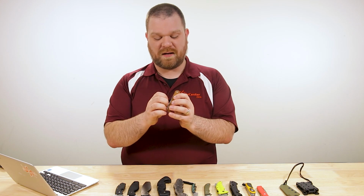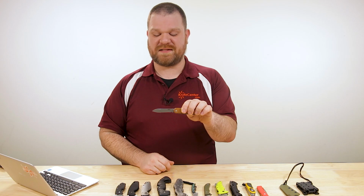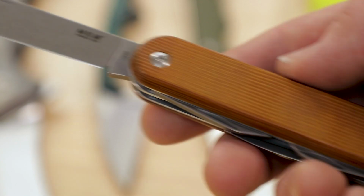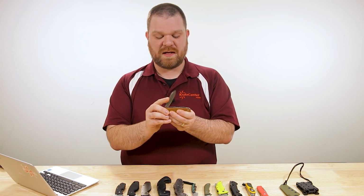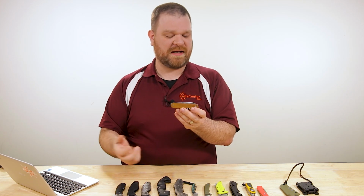They come in at just under 110 bucks, and you get an M390 blade steel. They're finished pretty nicely. They've got a stonewashed finish going on. This particular one is actually one that I've picked up. I've been carrying it for the last few weeks. It doesn't exactly have all the tools I'm particularly interested in, but I wanted to give this series a shot and see what I liked about it and what I didn't like.